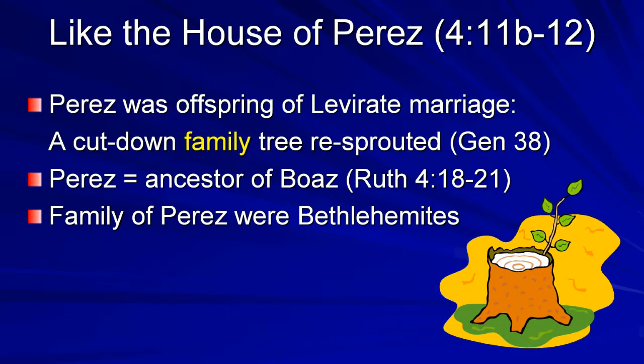And I find it very interesting in 11b through 12 what is wished upon Boaz and Ruth. In verses 11b through 12, the wish is that they would be like the house of Perez. There are actually three reasons that Perez would be mentioned in this passage. All three are pertinent. First, Perez was the offspring of a levirate marriage, the first one that's recorded in the Bible, Genesis chapter 38.